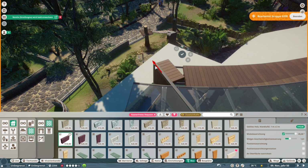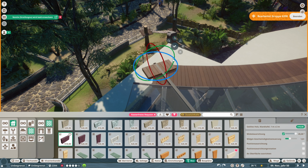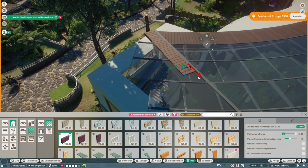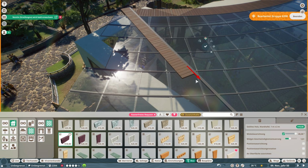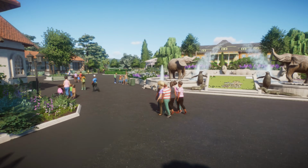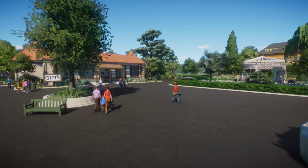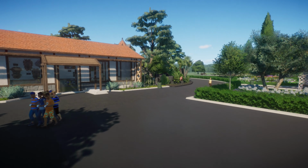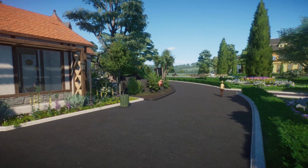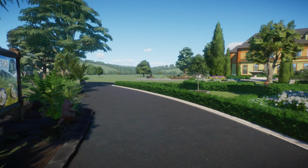And here's the part that I was talking about. So using those wooden pieces once again to build something like an overlapping roof here, as well as on the other side, so that we actually could delete all the parts that we didn't need, and still have it not looking awkward.